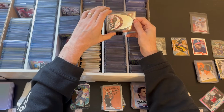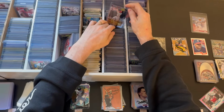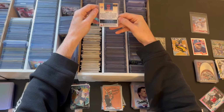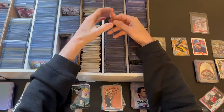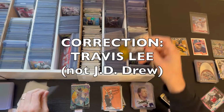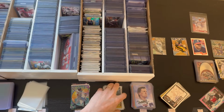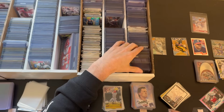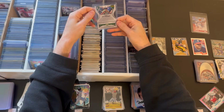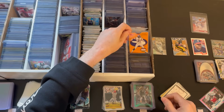SPX for it's Jerry Rice. It's a really cool looking set. I think it's 1997. That one might be a gold parallel as well. So we're going to have to put the Jerry Rice in the to be researched further category. Topps Gold Label. I think this is from 2001, and it's JD Drew, serial numbered out of 500. So yeah, we'll put that in the $2 box. That seems about right. Here's a Giannis Antetokounmpo green prism from, I think, 2019. We'll put that in the $5 bin.